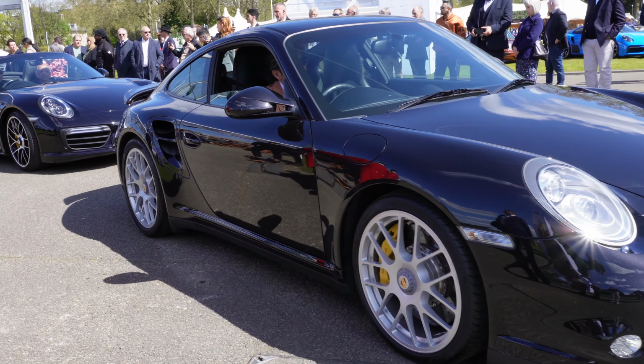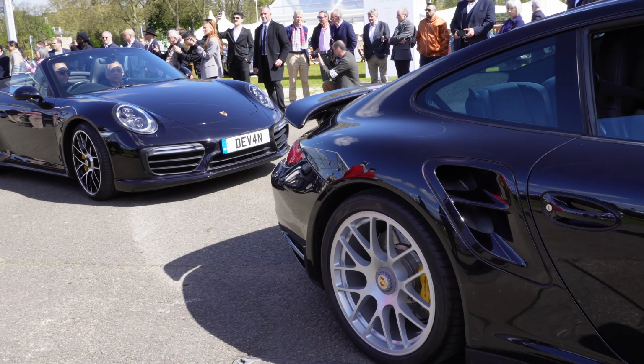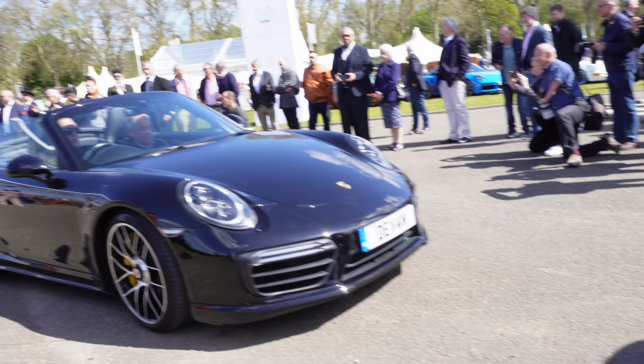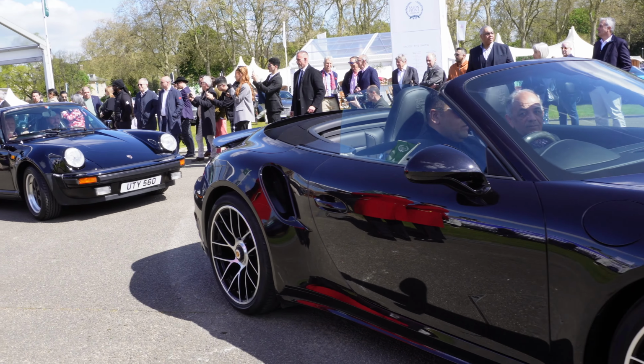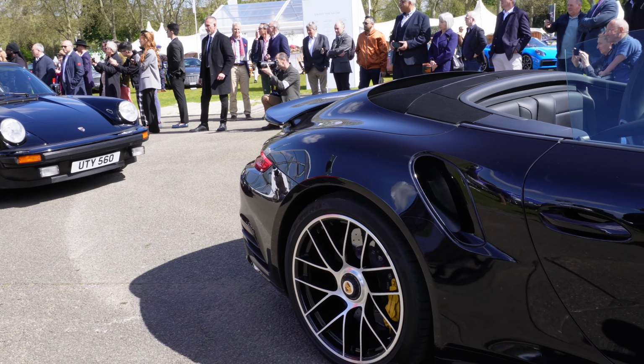Yes, the 993 coming through, the last of the air-cooled turbo cars. Yes, Polar Silver. So this is Polar Silver, which has got a bit of blue in it, and this is Arctic Silver, which has got a bit of grey in it. There's a bit of trivia for you.